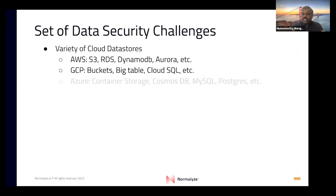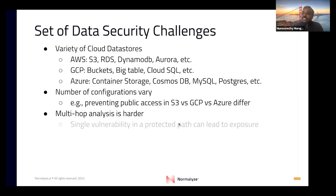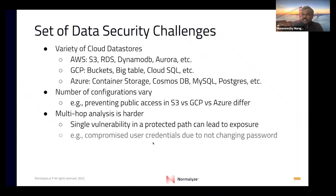First of all, you have a wide variety of data stores. AWS, GCP, and Azure: many companies are hybrid, which means there is a huge variety, and all of them will require different configurations. If you want to protect public access for S3, it will vary from a different provider, right? You need to really know what you're doing, and this can lead to misconfigurations. One of the examples I showed you was the multi-hop analysis, where you can protect one entity, but if you have one entity in the middle which has a weakness, a hacker can exploit that. And how do you understand this?